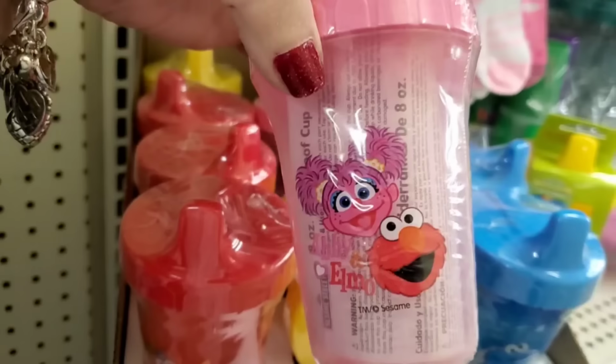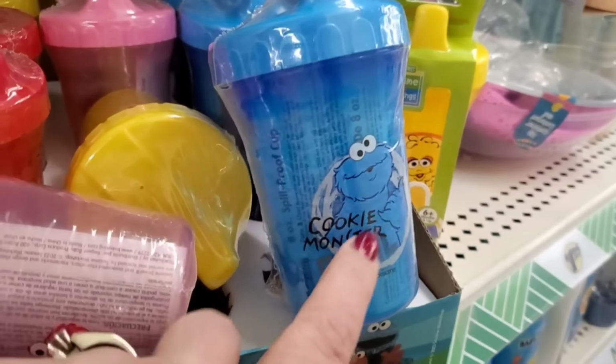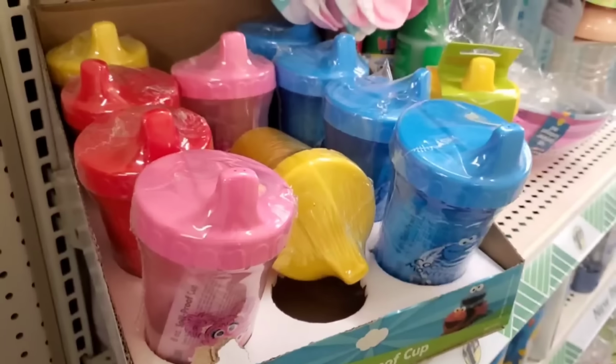Then look at this, Elmo and Abby. And then we have Elmo. And we have the Cookie Monster. But so I like those. I like the little improvements that they're making.